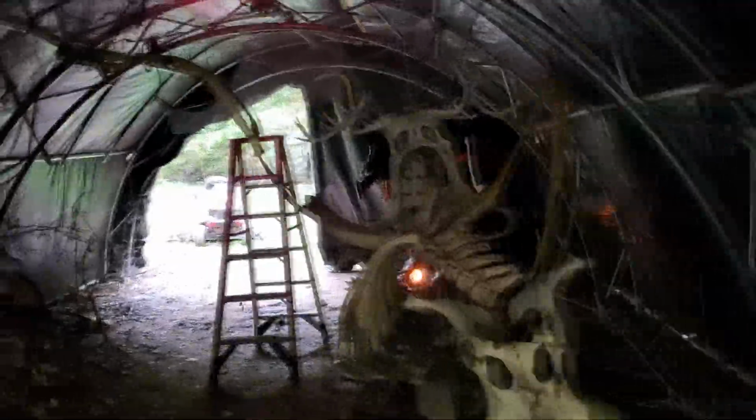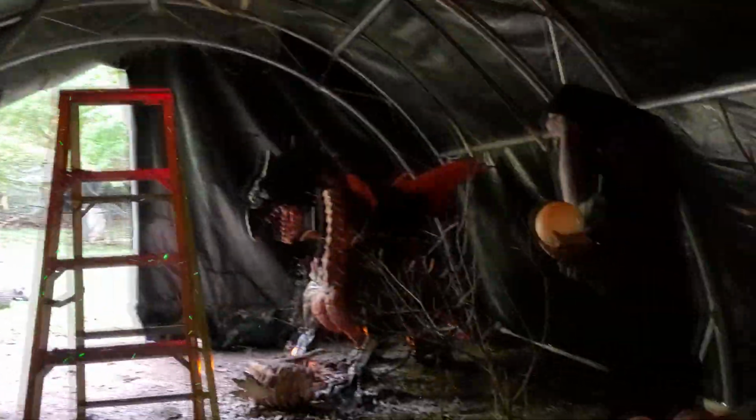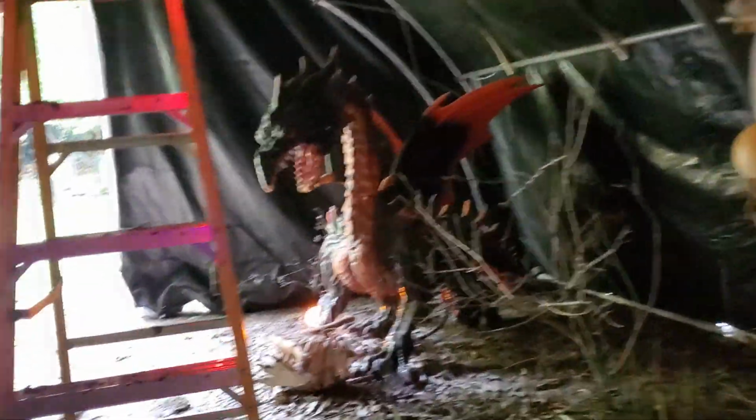Current project, dragon tunnel. Got the ends open. I get that rolled up so that it's sealed correctly. Working on doing some lighting, some more trees in here. Then I'll get my big lights out and fog and what have you, and the perfect storm, and get all that going.